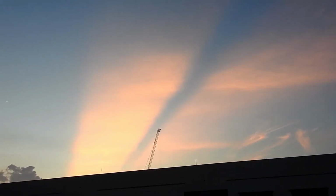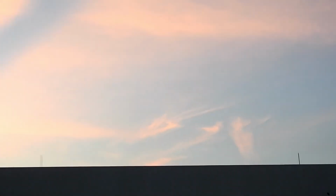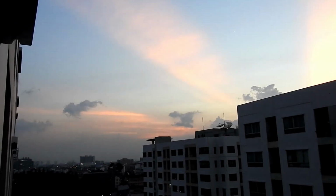And what's over here? Oh yeah, so natural, right? How on earth is that natural? Look at that. That is not natural. This line of pink is not natural. Over here towards the sunset, wow, look at that.